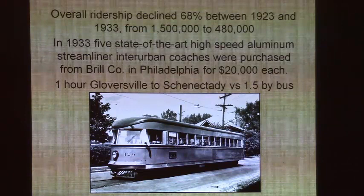One of the advantages is we can outrun the buses. We can run cheaper than the buses, we can run faster than the buses. So in 33, the FJ&G goes out and they buy 5 state-of-the-art high-speed aluminum streamliner coaches from the Brill Company in Pennsylvania for $20,000 a piece. They can make the run from Cartersville to Schenectady in an hour, whereas the run by bus is an hour and a half with all the stops. So immediately we can cut a third of that off. So we got an advantage there. And it's starting to look a little better for them. They're getting some business.